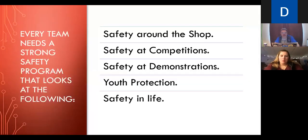So today we're going to talk about 5 different areas. We're going to talk about safety when it comes to your shops. We're going to talk about safety at competitions. Something that not a lot of people talk about is safety when you go to do a demo. We're going to spend some time with youth protection, and then we're going to talk about safety in just general life.